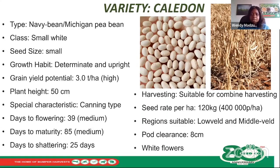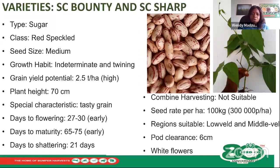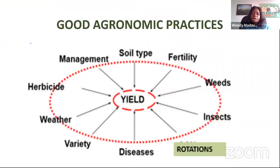Then we also have our sugar types, the ones that we have been having for a while on the markets. We have these varieties giving us around 2.5 tons per hectare. They are stable across environments. SC Bounty is the one that we have in stock, and these varieties are also going to mature in around 65 to 75 days.